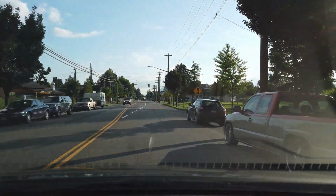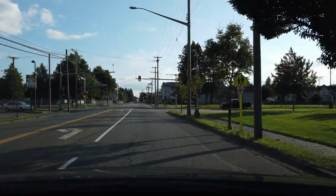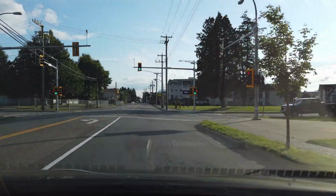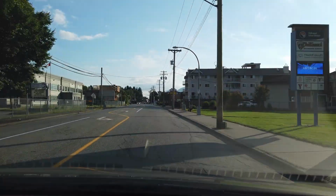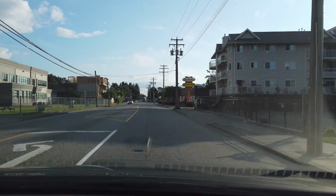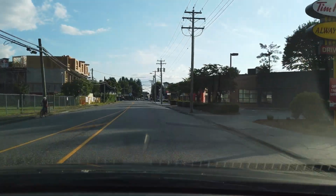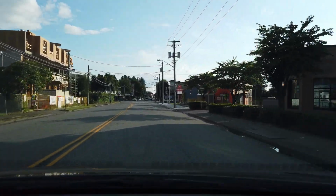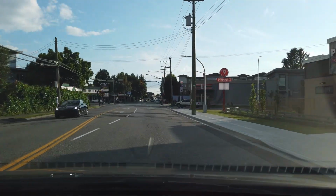High school on the right hand side and a middle school on the left hand side. Both have been renovated. The high school, they actually tore down the old one and built a new one. Beautiful building. They're always building something new. Popeye's fast food going in here.